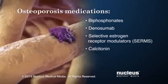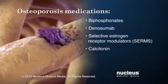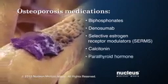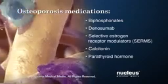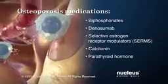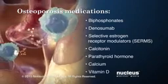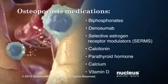In general, these medications act on bone-removing cells called osteoclasts. Parathyroid hormone acts on bone-making cells called osteoblasts. Food or supplements containing calcium and vitamin D are also recommended for osteoporosis.